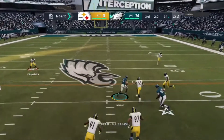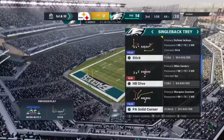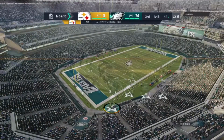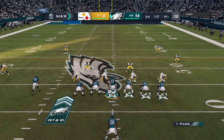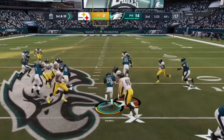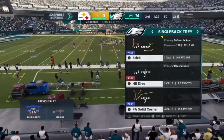So after the INT, here's Wentz. He's got the hook up here to Deshaun Jackson, 10 yards there to start the drive, and just enough by about the length of the football for a 1st down. 1st and 10 at the 44-yard line. On 1st down, Sanders. And a good pickup there. He gets about 6 up to midfield.